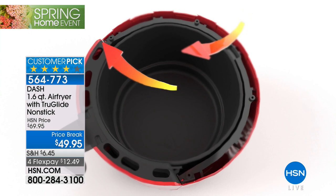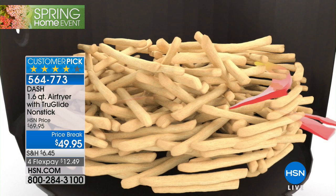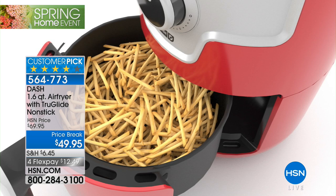So the video that you're seeing is just showing you how the air circulates in the inside of it, and you can prepare everything from sweet to savory to all sorts of fish or vegetables, whatever it is that you'd like. I am inviting you to pick up the cookbook.